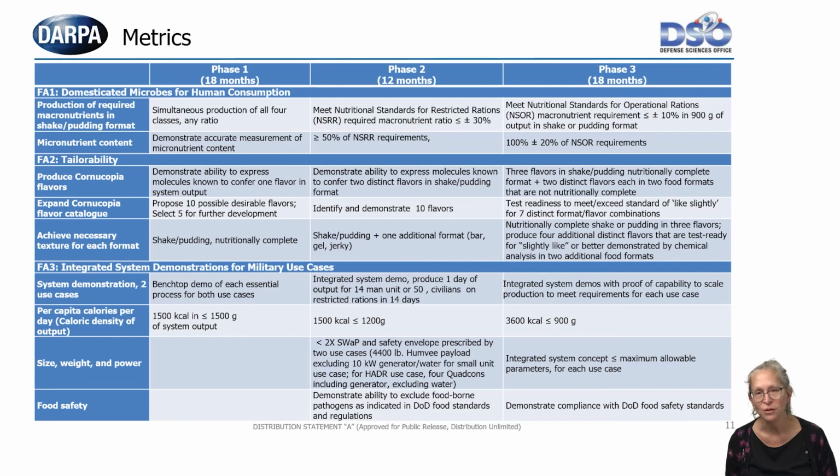While the two different use cases can be met in different ways, it's our hope that the program structure will allow performers to explore as many processes as possible that can be applied to both different use cases. In other words, that the program structure will reward solutions where there's commonality or where a single solution benefits both use cases.